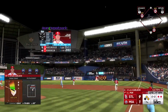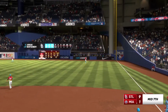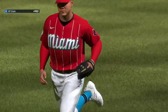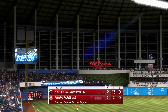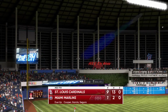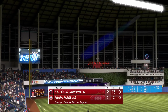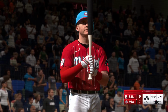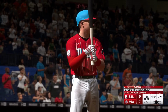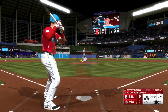And that one is lifted in the air. Garcia under it, and that'll do it. So it's 2 runs on 4 hits, no errors, and a couple left on. Midway in inning number 7, and it's time to stretch. It's the Cardinals 9 and the Marlins 1. Back here in Miami, and here's the first baseman, Garrett Cooper.